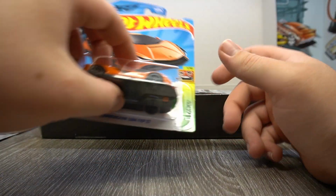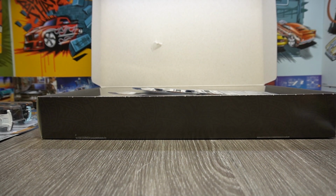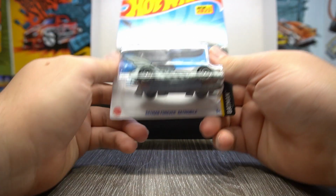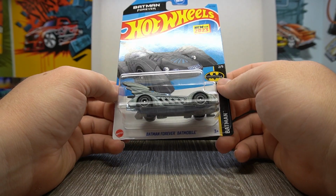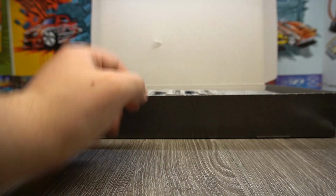But yeah, I'm glad to get one of these. I bought one from the shop as a short card variant, so we'll get round to opening that when the monthly haul rolls around. Next up we have another Batman car, the Batman Forever Batmobile. That's cool if you're into that sort of thing.